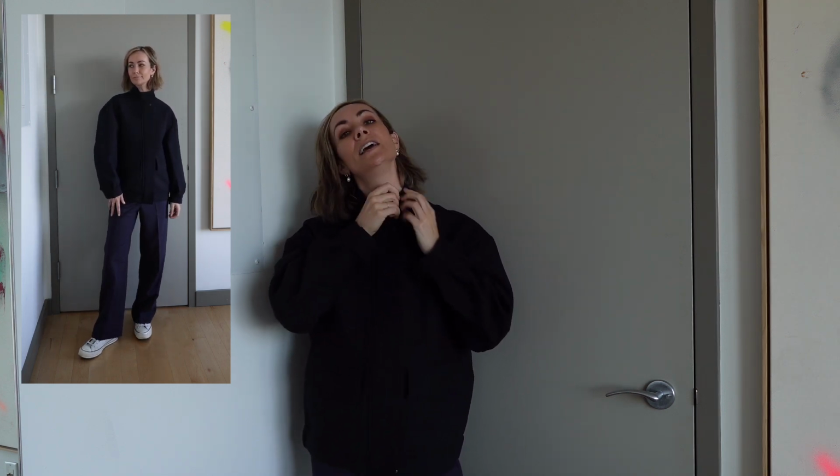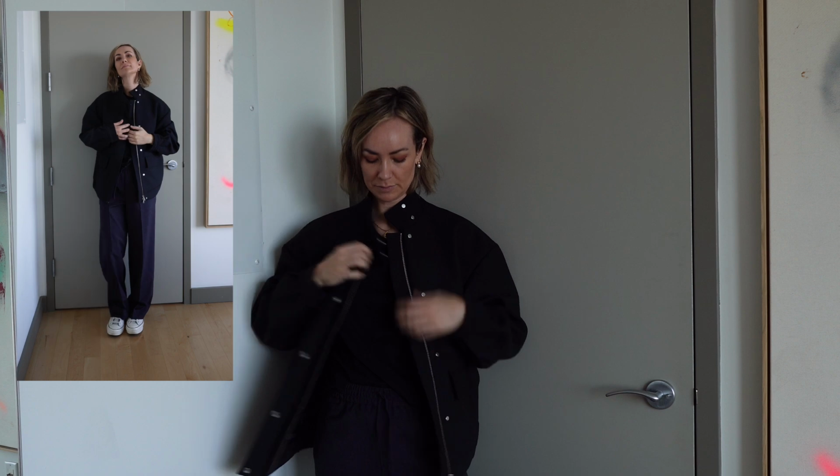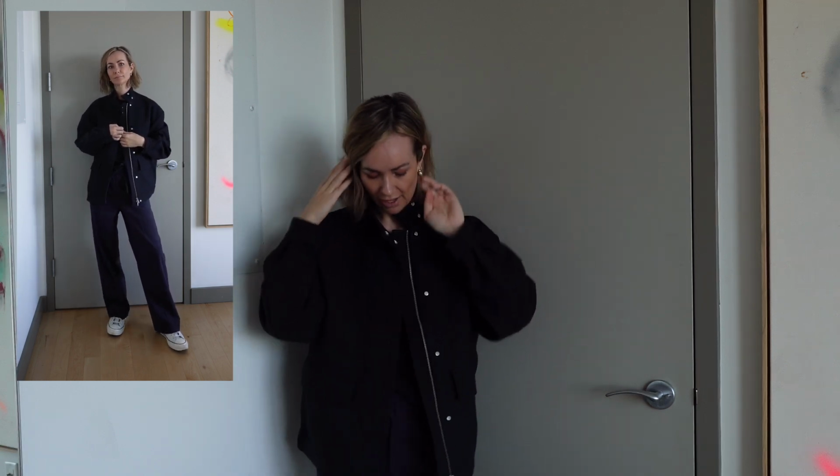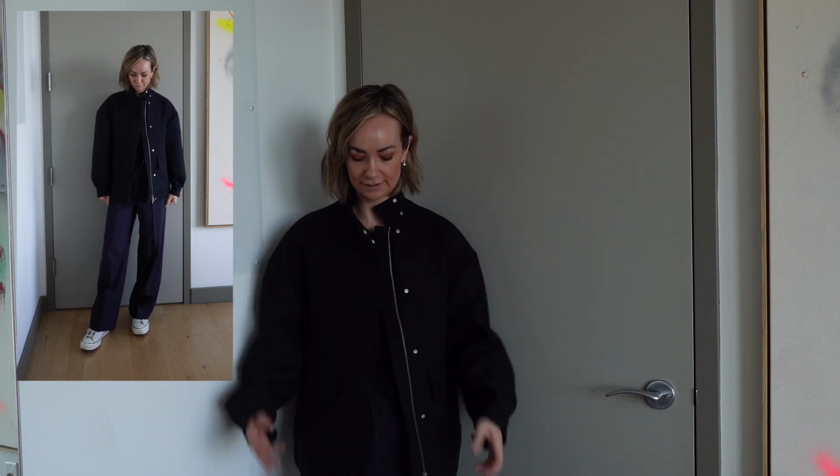So yeah, I would style this with my little Converse tennis shoes and my little wool COS trousers and just a t-shirt, or if it's cold, I'd wear my tighter wool COS tops. And yeah, it's just a very easy grab and go kind of jacket to wear, which is fun, but it still looks like you're trying, which I think is nice.